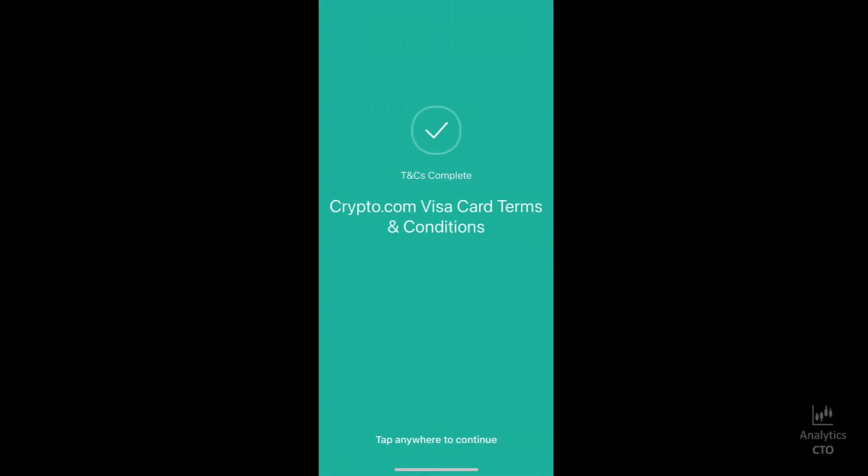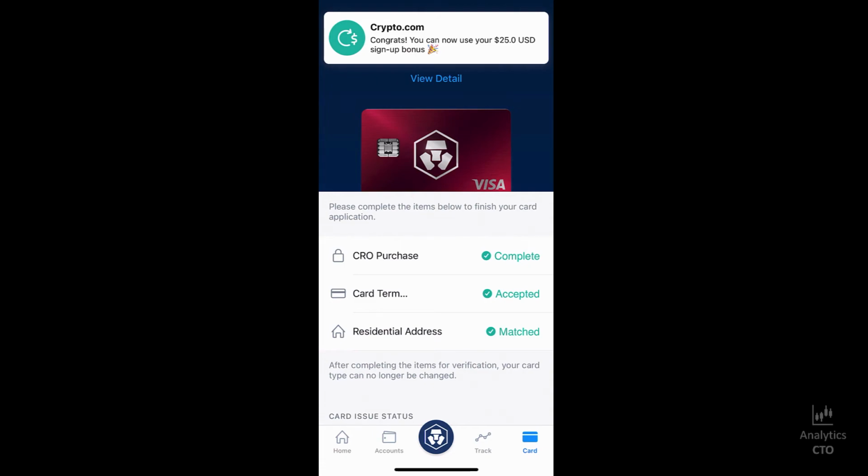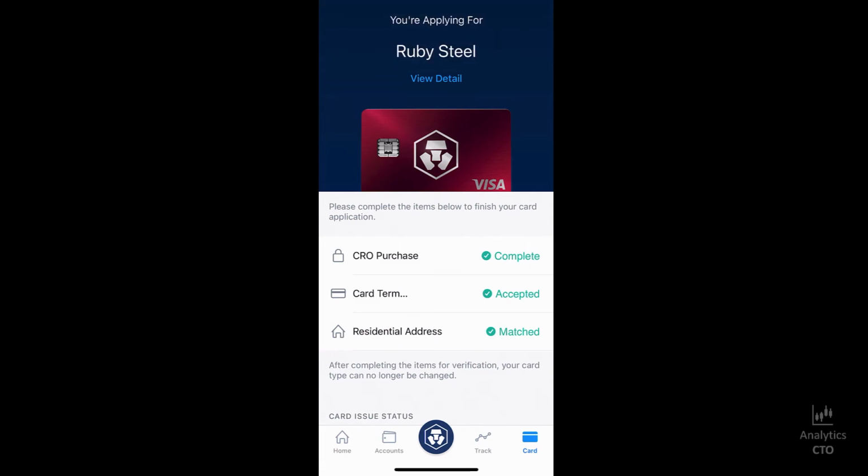So you see right there, it's complete. If you go back to the screen, you'll see that I purchased the CRO, my address is good, and my card is in accepted mode. All right, and there it is. There's my referral bonus unlocked. The accepted mode will change to issued once they've processed your application, and then to shipped when they've actually put it out for mailing.